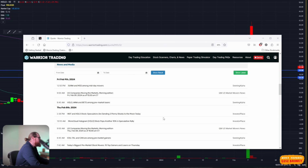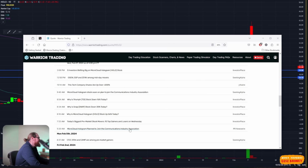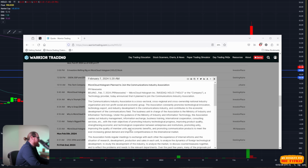You know, without looking at the fundamentals of their balance sheet and what their cash flow looks like, what we know is that it's a relatively small Chinese company. And on Wednesday, they had news which honestly didn't feel super significant. It was posted at about 5:20 a.m. It says, Microcloud Hologram, a technology provider, today announced that it planned to join the Communications Industry Association.